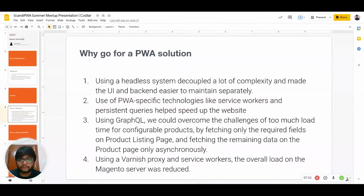And then obviously using a Varnish proxy, and again, coming back to service workers, the overall load which initially came on the Magento servers was reduced a lot, because most of the queries of the listing page and product page were cached thanks to these persistent queries. And it was cached in Varnish, so we can just fetch it from Varnish directly. And due to service workers, some of the pages which the user visits frequently would be cached in their system itself. So that drastically reduced the load on the actual Magento server.